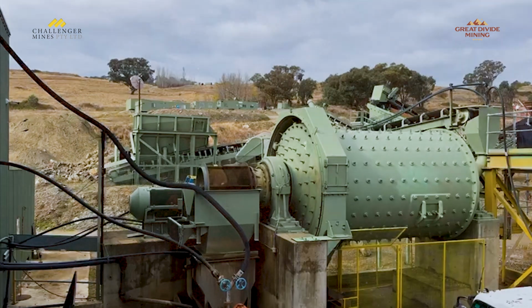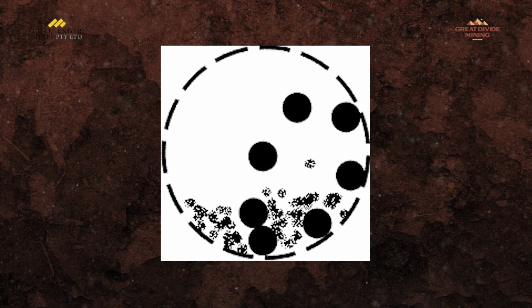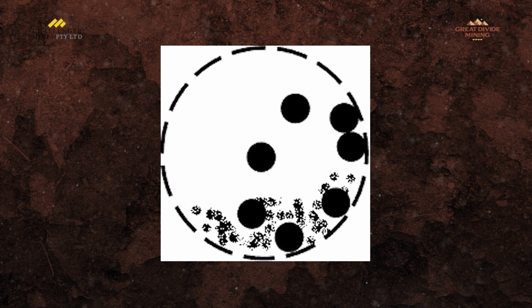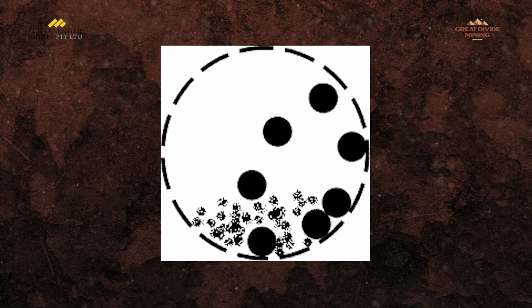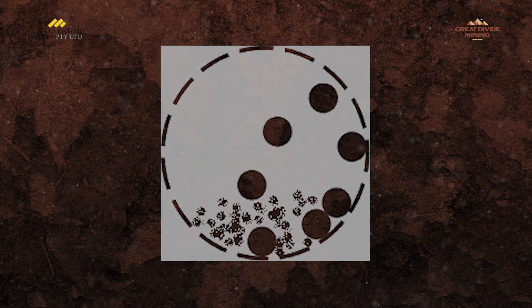The slope of the rotating drum, the number and weight of the steel balls, the speed of rotation and the time the ore spends inside the ball mill all need to be accurately calculated and adjusted to get the right grind size. When the ore comes out, it looks like fine sand with particle size less than about 0.5 millimetre. Sometimes you can take it even finer than that.